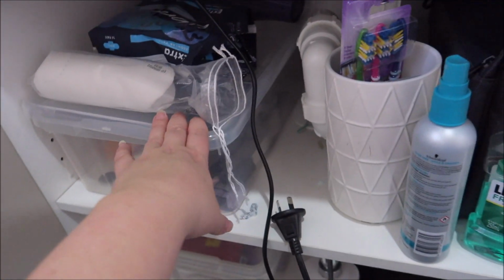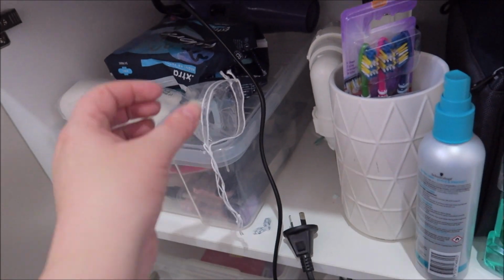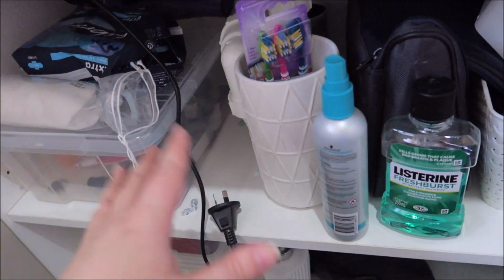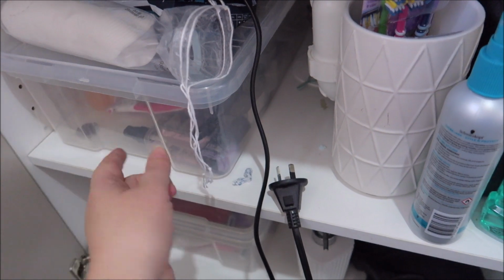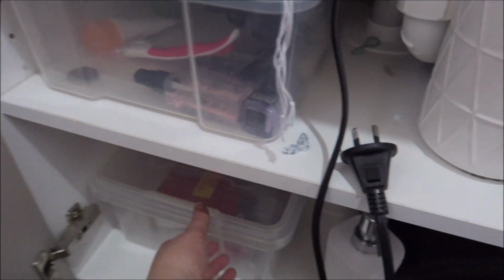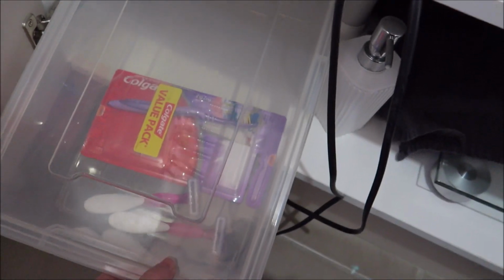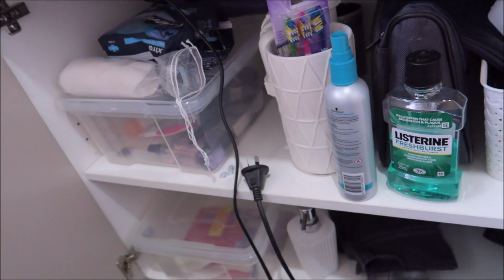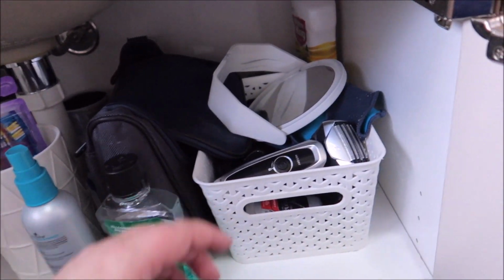It's kind of like out of sight, out of mind. The kids don't generally, Joseph probably would never go under here, but Isabella might, looking for makeup or something. So if this is like this, she tends to stay out of this stuff. Do you know what I mean? She's pretty good. So I put things in there, like spare razors, toothbrushes, stuff like that. But otherwise under here, we keep it pretty minimal.